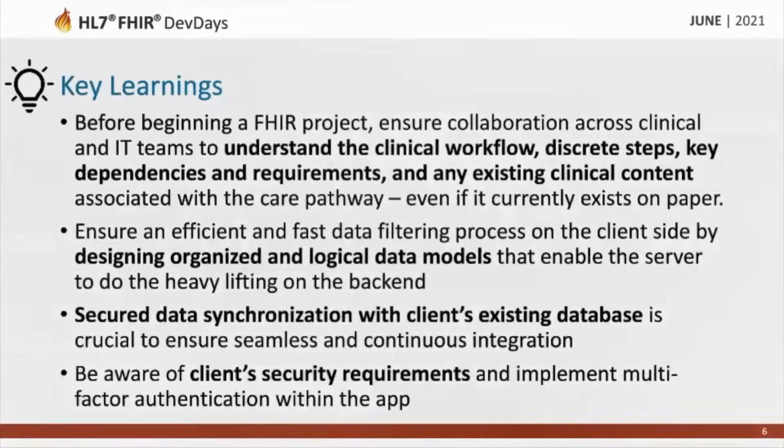Obviously, with any project, there are always new things that we learn along the way. First, before we even get to any technical aspects of the project, understanding the clinical workflow, discrete steps, key dependencies and requirements, and any existing clinical content that exists on paper or in any manual way. We really need to understand these aspects of the clinical workflow and care pathway before we even get to the logical coding or what we need from the FHIR resources. So I just wanted to highlight this part before we get to the technical key learnings.